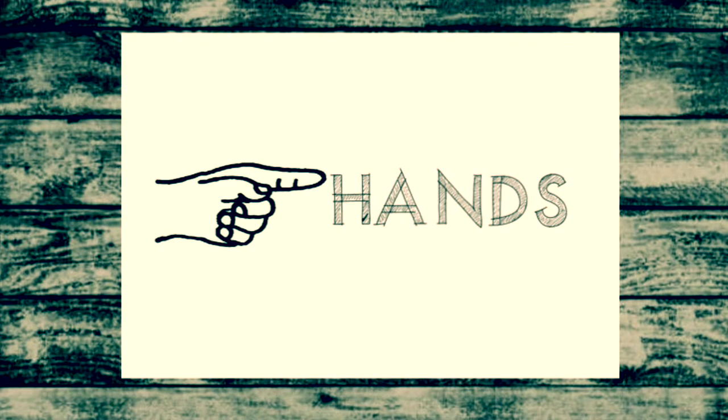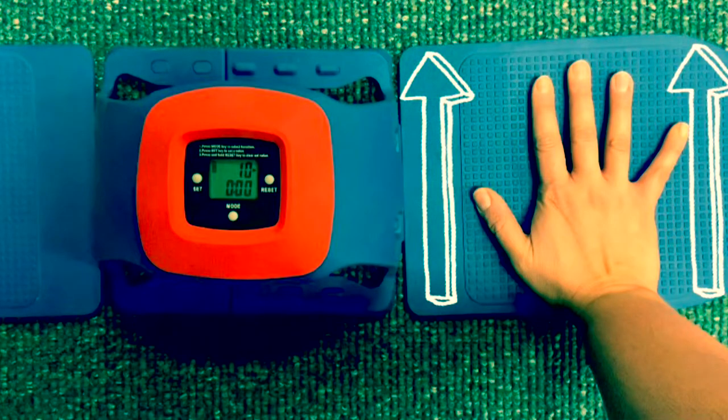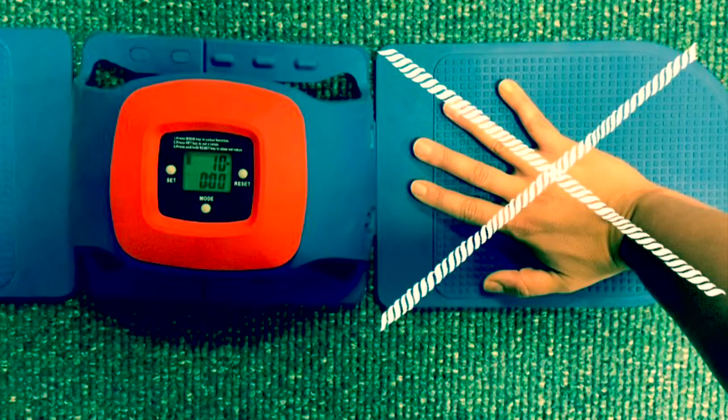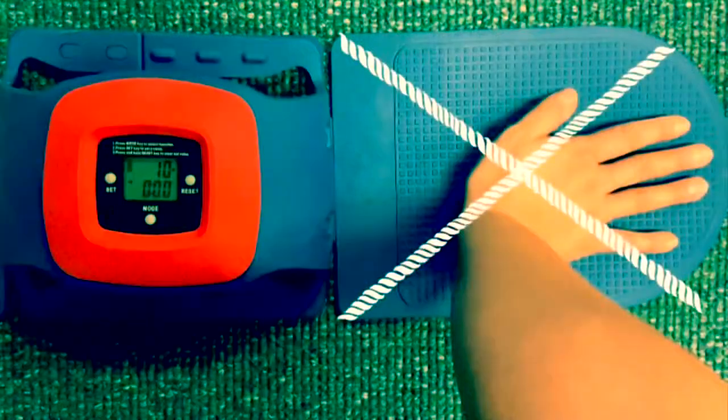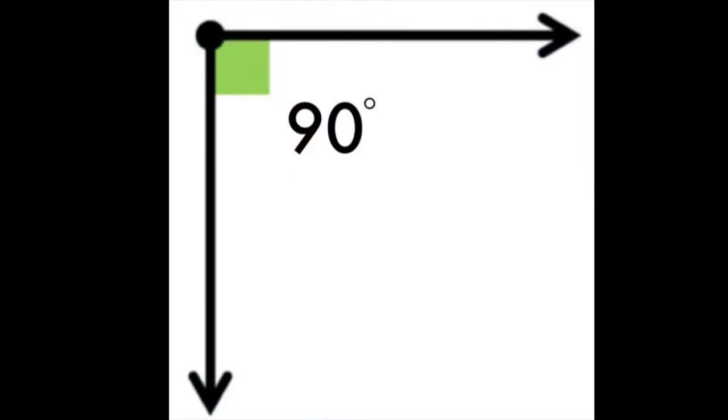Now let's talk about tus manos, your hands. They need to be pointed forwards. They cannot be turned inwards. And they cannot be turned outwards. They must be turned forwards. And we can't forget our elbow's 90 degree angle.